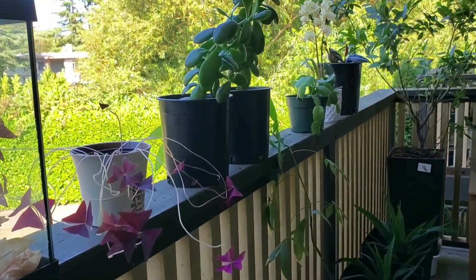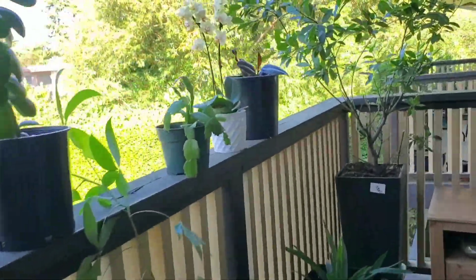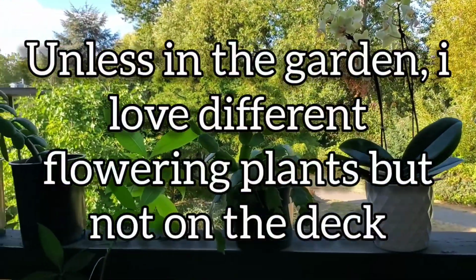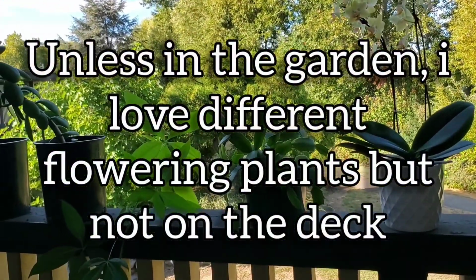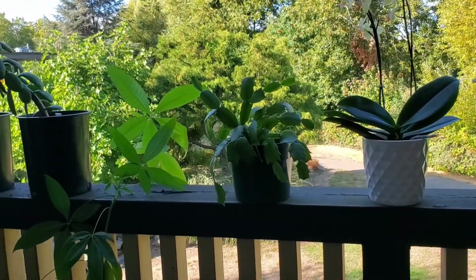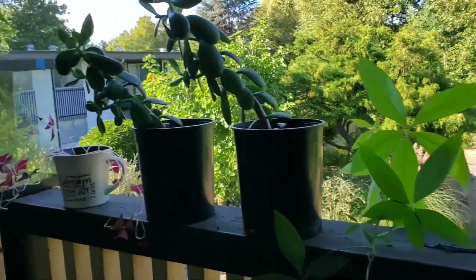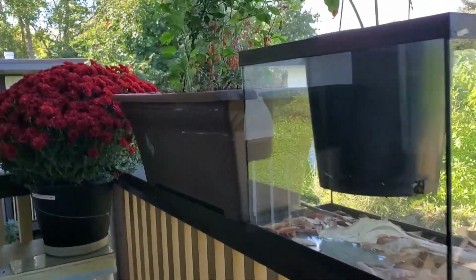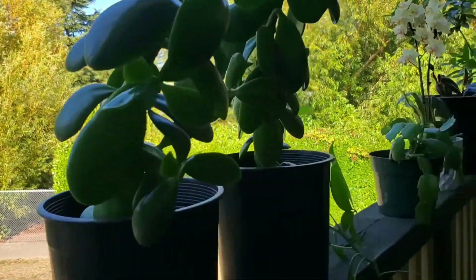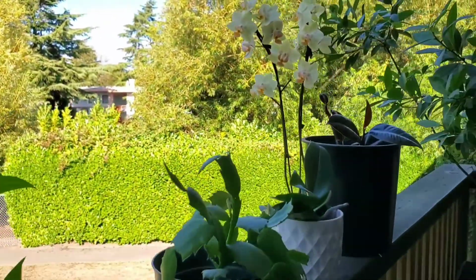Oh, isn't that nice to have plants? And I don't really like flowering plants on my pot. I like flowers, but I like flowers to be on the flower vase inside the house, inside of my apartment. The only thing that I want flower here is the chrysanthemum. The only chrysanthemum I had out here. So yeah, ganda, diba? Nice, nice, baby.